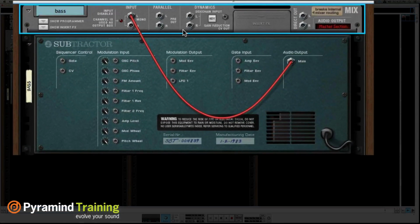So the mix channel, when it came out, it was a little confusing for people. Like, why do we have to have this? Why can't we just cable to the mixer?